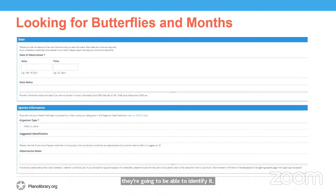Observation notes under species information can include things about its behavior. Some caterpillars, if they feel threatened, they'll start thrashing around and making a whistling noise. And so that's a great clue to identification to add in those notes. The weather or anything else you think might be helpful to include. If you submit a picture of a caterpillar, please include the host plant. So if it was on the plant or eating something when you took the picture, put that in there, and then any nearby plants as well, because that can help identify the caterpillar. Caterpillars are a bit harder to identify than the adult version of the organism.